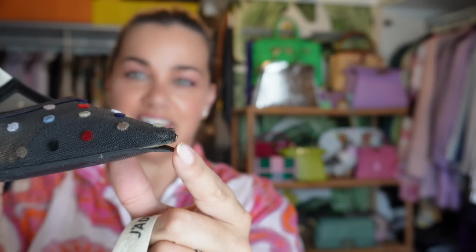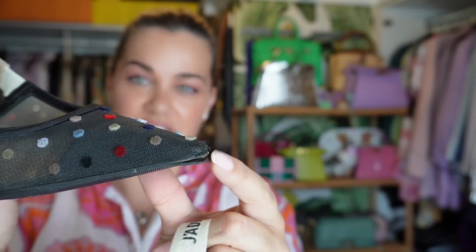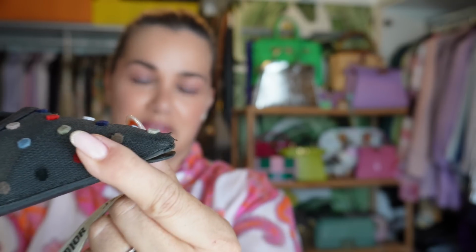In contrast, Dior would have to be the worst. I purchased these Dior slingbacks a fair few years ago now. And same thing, needed to get a topi put on the base of them because they were just kind of falling apart. But look at the toe of this. So that's coming off and this piece of the actual shoe is separating from the net.